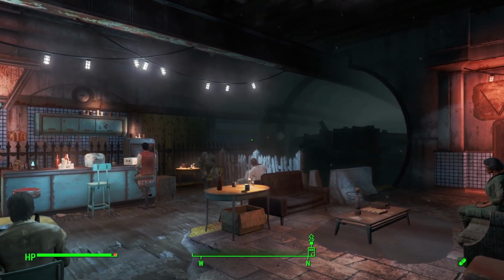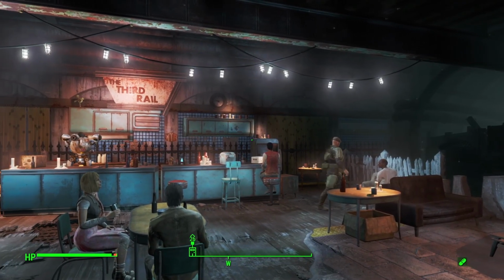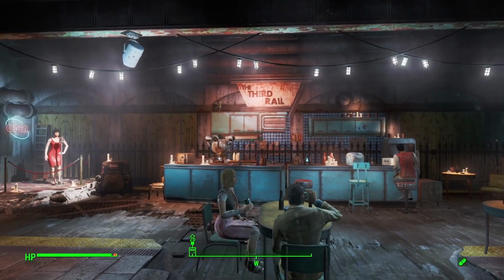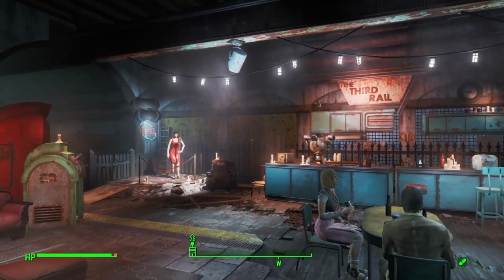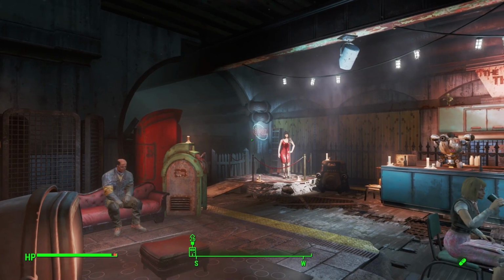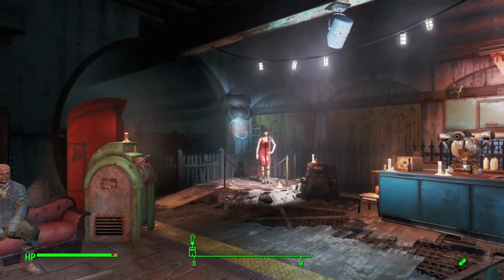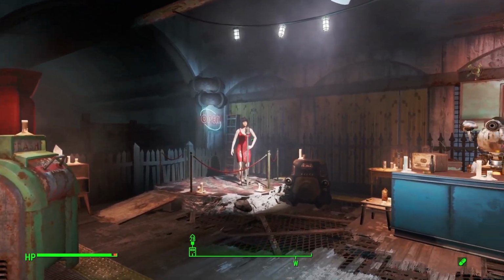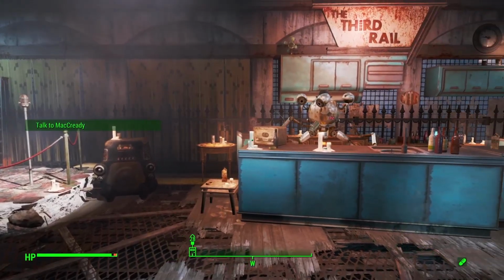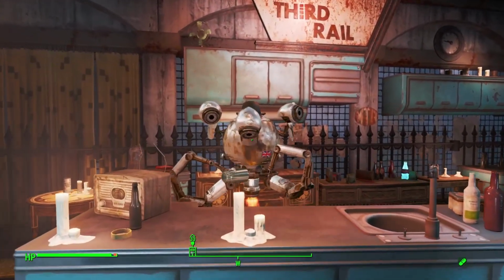But yeah, we got a lot of comfortable couches, nice seating options. Good place to kick back and take a load off. The clientele is a little more cosmopolitan, a little friendlier. I did notice no ghouls in the Dugout Inn. So I don't know, maybe the Third Rail is a little more accepting. We appreciate that. We love ghouls here on this channel.